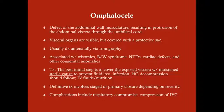What do we do? So this is diagnosed, like I said, either antenatally or the baby's born and it's staring you right in the face. You don't need to do any tests. You can see the omphalocele flat out. So we just go straight on to treatment then. The best initial step is going to be to cover the exposed viscera with a moistened sterile gauze.